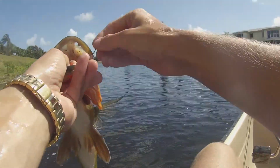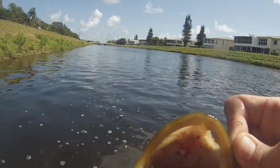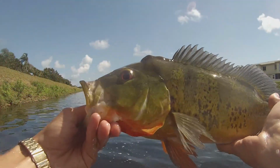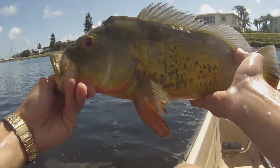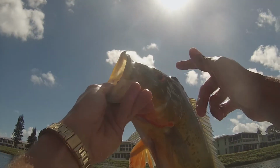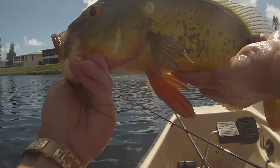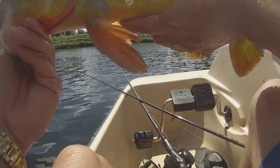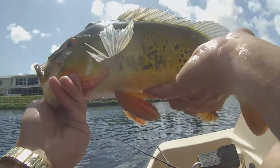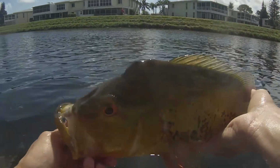Ooh, this one's got like the mouth parasites too. Look at that, guys. That's weird. Look at that beautiful peacock, though. That was a nice fish. It's got a nice hump on there. Like a 3-pounder. They're a lot brighter in this lake than in the canal that I usually fish for them. Beautiful colors on that fish.